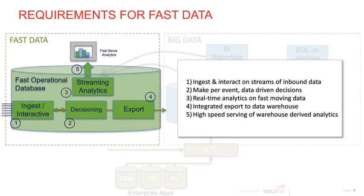The fast data side is, as we spoke at the beginning, absolutely architected towards the performance of decision making. It's not about how much data it can store. Right? That's really a problem best solved by the very different technology on the big data side of this picture. And so integrating the fast side with the big side is absolutely critical.